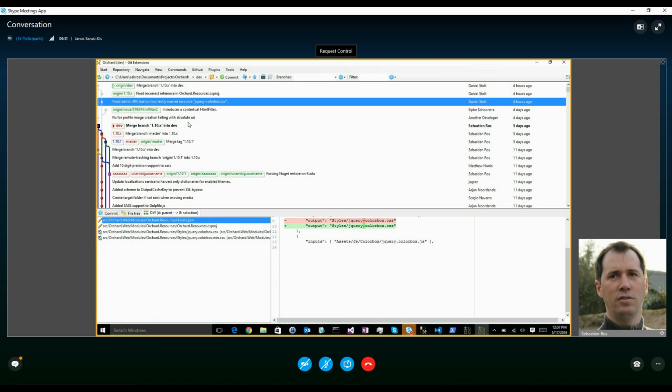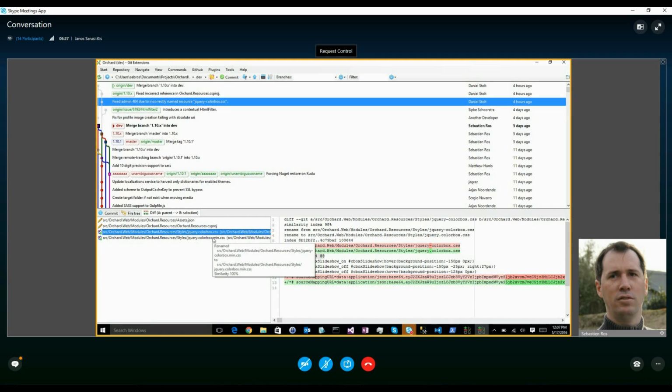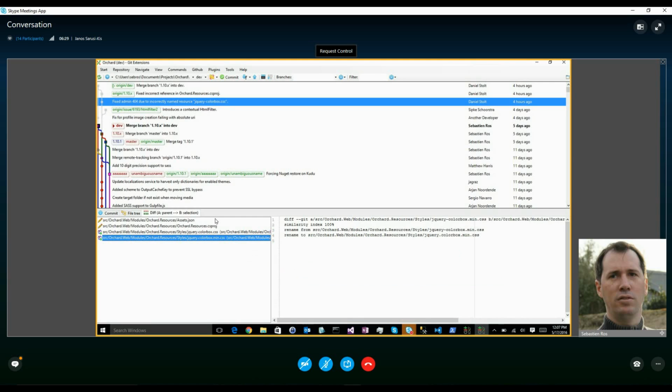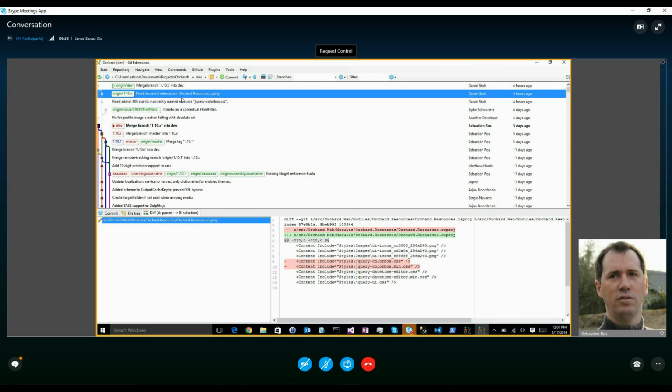Fixed admin due to incorrectly named resource jquery-colorbox. Yep, okay. It's sad that we didn't catch it before. Resources. Okay, and renames. Okay. 110x, fixed incorrect reference in option resource. Okay. And merge to dev.